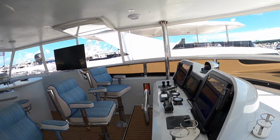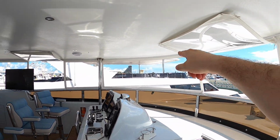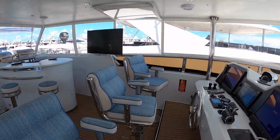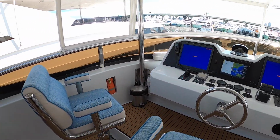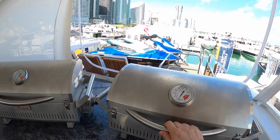Now what they've done with this is put a big hardtop on it and then enclosed it with these screens around it, but of course you can have it open if you want to, as they've done here, so you can just use that however you prefer. Another helm position up here on the top, and you've got a great bar area over here, and these are brand new barbecues on the back.